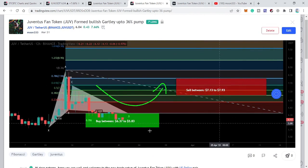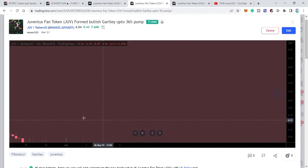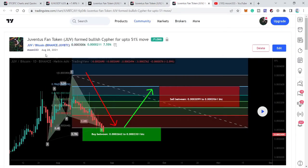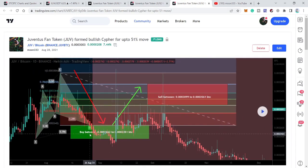You can see the price line pumped very well, and after hitting the sell target, moved down. And this is the idea that I shared on 28th of August in 2021. You can see that this was, by the way, with the Bitcoin pair. If I play this chart, we can see that was a quite nice pump. Again moved down and again pumped well.